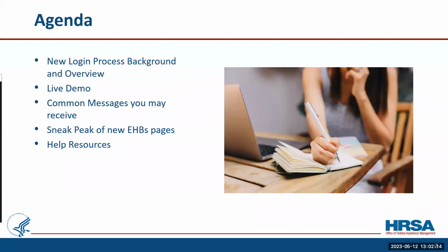For our agenda today, we're going to start off with some background on this new process and an overview of the change that's coming. Then we'll have a live demo on how to create your Login.gov account. Next, we'll look at some common messages you might receive related to the EHBs and Login.gov. Then we'll have a sneak peek at the new EHBs landing page and the login page. And last, we'll share some links to helpful resources, as well as answer questions that you have.